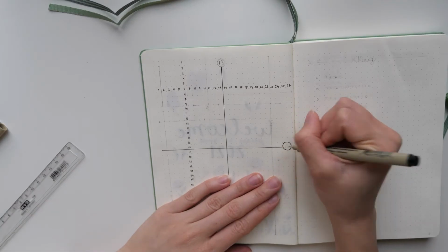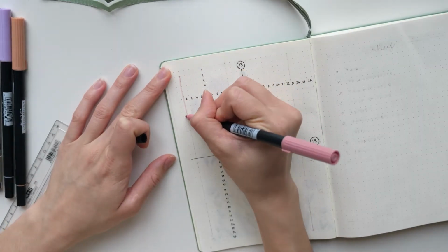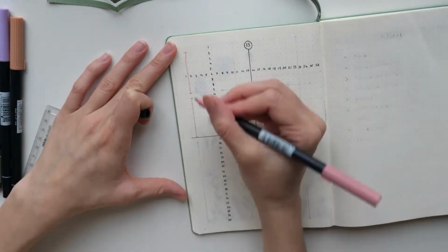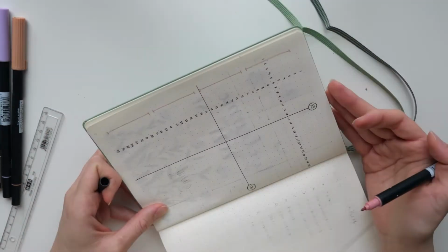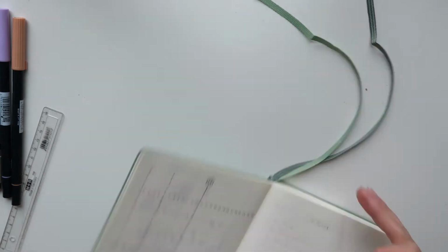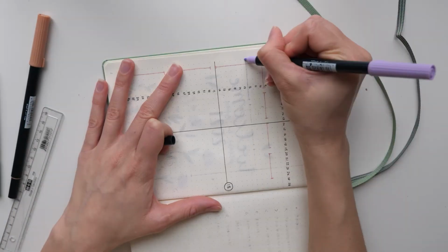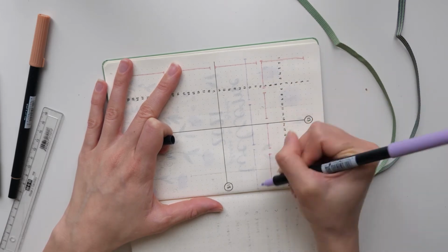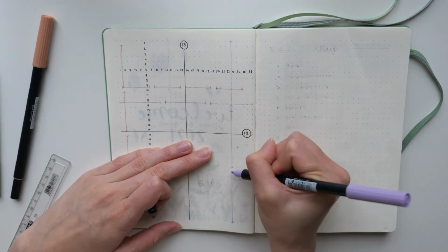This grid will look different depending on which notebook you're using because they're all different sizes, but for me what worked best was to have lines that show thirds and fourths of a page with one space in between, which is what the pink and the lilac colors here represent. Then the numbers are just how many dots are on the page vertically and horizontally. I got this idea first from Amanda Rich Lee, who's like the bullet journaling queen here on YouTube.